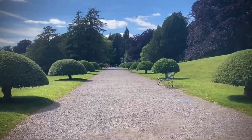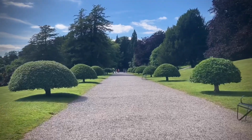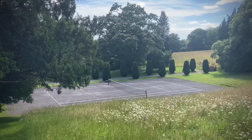Some of the rooms and layouts are very, very similar, and because asymmetrical design and different ideas and concepts became more popular in the Victorian era, they feel much more distinct. But yeah, it was really nice to come and see that, because it inspired my books.